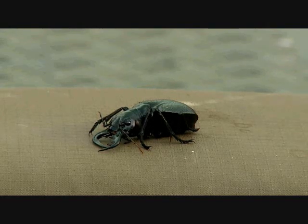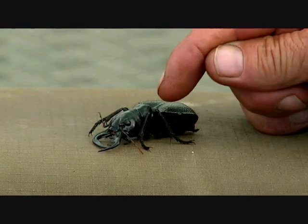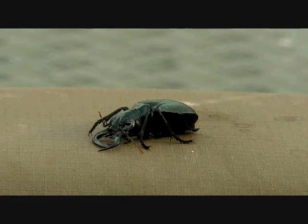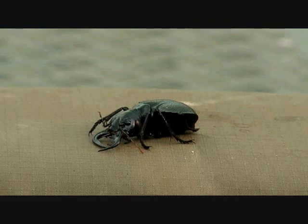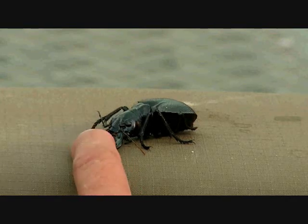The jaws are mostly used for fighting, and I've seen two of them. In fact, I've got a little film clip somewhere of two of them fighting. I've got these that live at home, and I know where their burrows are, so quite often in the summer months I sit outside their burrows and wait for them to come out and watch them at night.